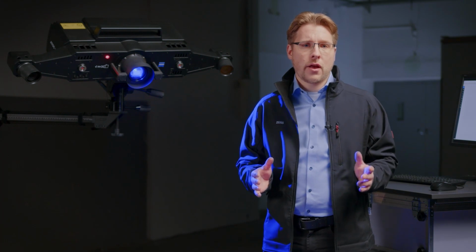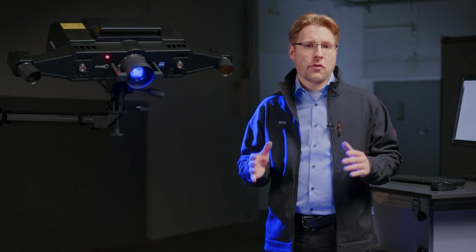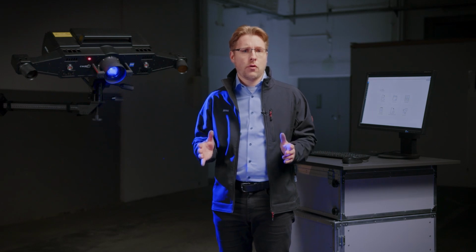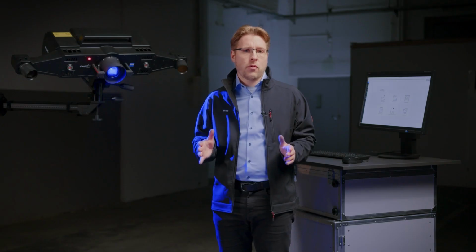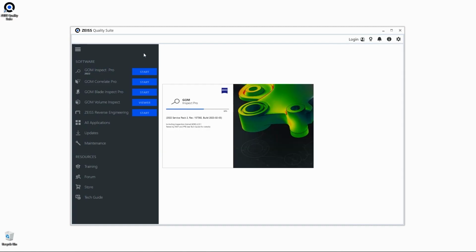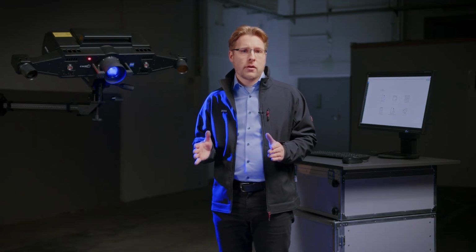The ZEISS ATOS LRX is controlled directly from the corresponding GOM Inspect Pro software, which is part of the ZEISS quality suite. Let's see what a typical workflow of a component analysis in casting looks like. First of all, we start the GOM Inspect Pro software from the ZEISS quality suite. GOM Inspect Pro provides the entire methodological workflow in one package, starting from data acquisition, inspection, to reporting.